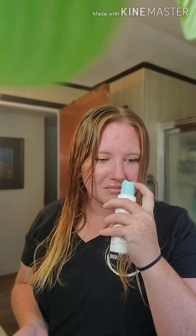This stuff stinks. I can't really place it. It smells like one of those blue cubes that you put into your toilet, and the memory brings it back. I don't know, it's different. So then I got out of the shower and then I used this product. Again, it's Drunk Elephant.